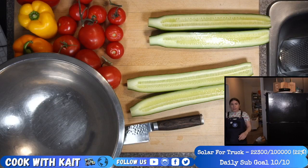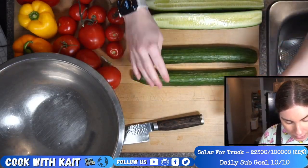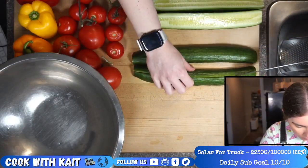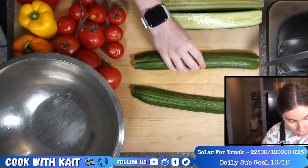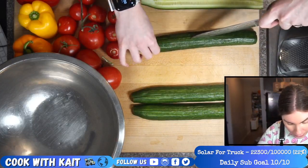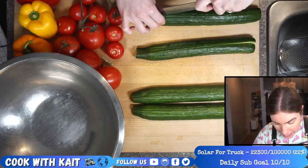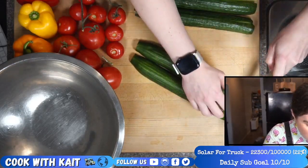Just turning the light off. Okay, now we'll flip it onto the flat side. And we'll go in half lengthwise again. And most of the veggies for the Greek salad is all gonna be cut into like 1-inch bite-sized cubes. Don't want it too small cut, because then it'll go soggy when you dress it, and you don't want it too big, so then it's just difficult to eat.